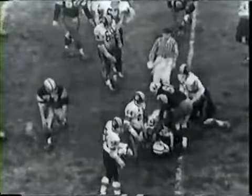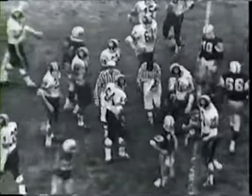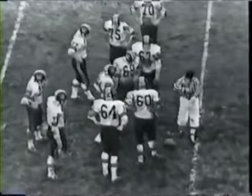The pitch out to Kuntz across the 35 to the 34. Gus Kasapas, first man making contact. He's number 60, just getting up. Gain of about 2, so it's 3rd and 1 for the Tiger Cats.